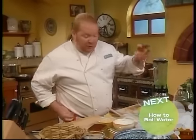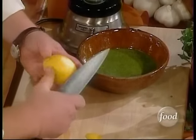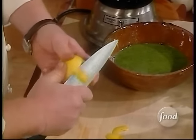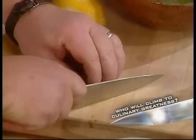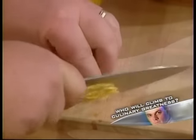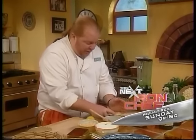All right, now, the next thing I'm going to do is finish off my salsa verde. I'm going to take some of the zest of this lemon and just peel it off with a knife. You can use a peeler. You can use a fancy zester. You don't need to, though. And then what you want to do is just chop it up really roughly, like so. First of all, one way, and then second of all, the other way. And what you want to do is just toss it right in there.